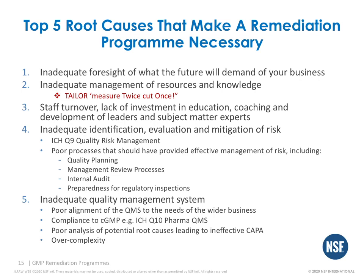You, of course, also need to be sure that you've got sufficient resources and knowledge within your management team that will prevent a remediation being necessary, and investing in your people, investing in their education and coaching, avoiding staff turnover, and making sure your subject matter experts are truly expert in their areas is absolutely crucial in reducing the cost and need for remediation programs.